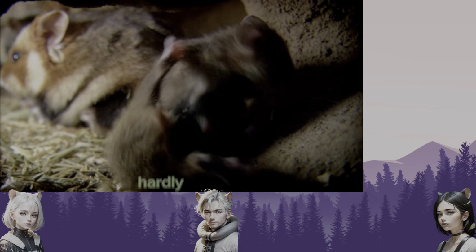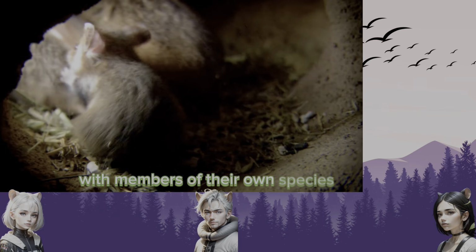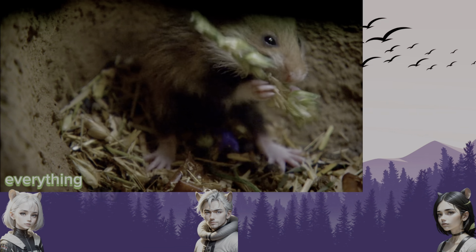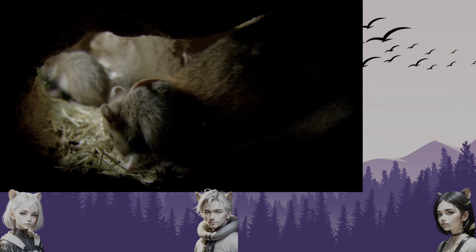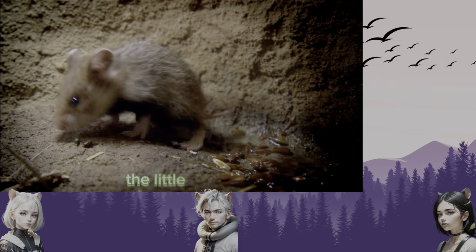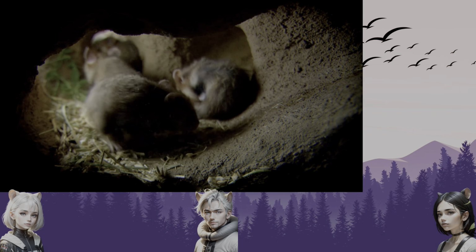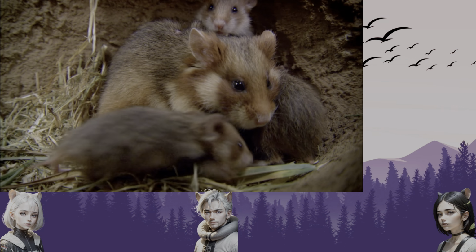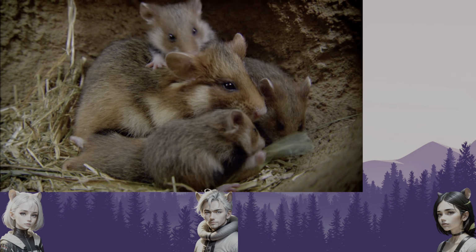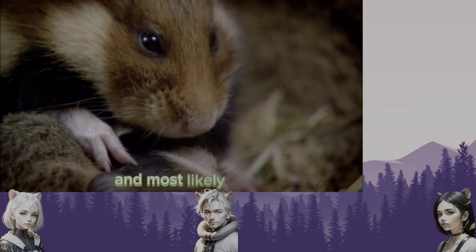The young hamster pups, hardly 4 weeks old, engage in boisterous tussles as training for future conflicts with members of their own species. The mother teaches the small ones everything they need to know about what hamsters eat. Hamsters are very clean. To relieve themselves, the little hamsters use the same chosen toilet location each time. The growing hamsters actually spend most of their time sleeping, and most likely, dreaming.